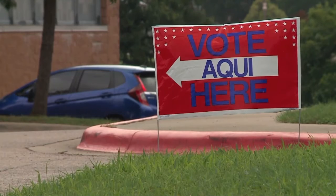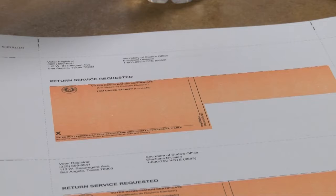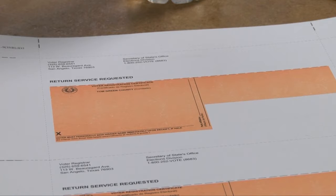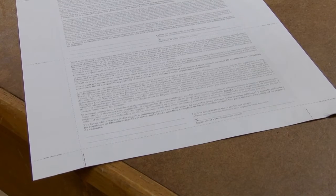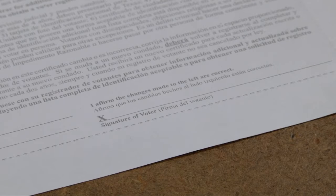If a voter needs to update their information, they are able to do so. Let's say someone's gotten married or has moved within the county, they can change that as well. Or if they have their voter registration certificate, they can turn it over and indicate the change on the bottom left-hand side and sign the bottom right-hand side and send that to us, and we can make that change from there.